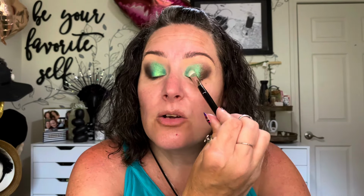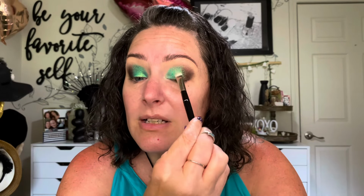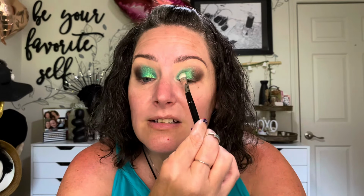I'm gonna drop everything, I can just feel it. I really like how this is looking. It never occurred to me to try a brush like this with these eyeshadows. That is interesting. Sometimes I am very, very slow on the uptake.